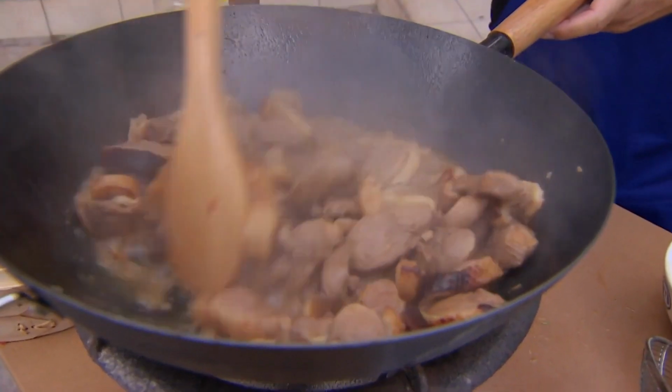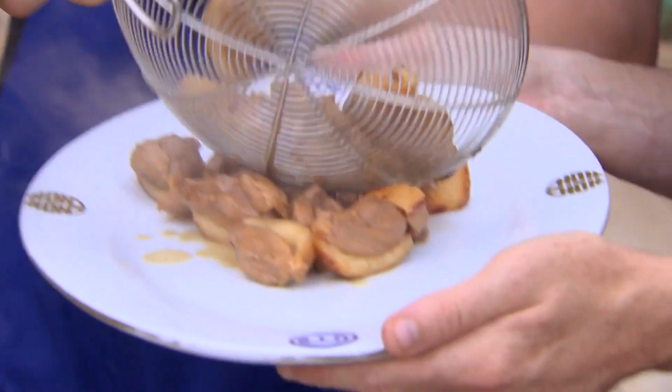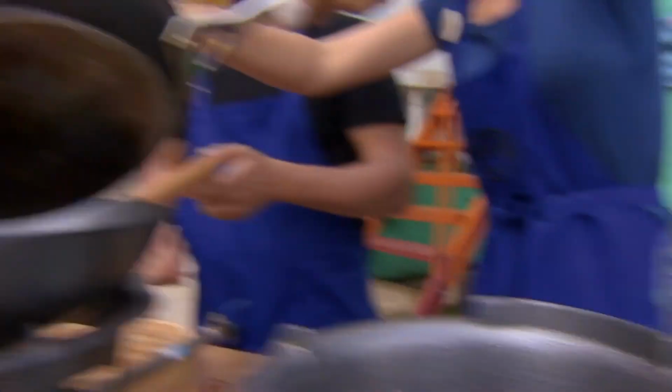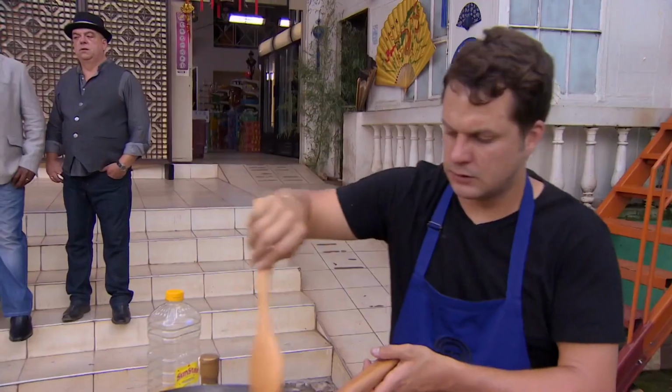You want to check? Yeah, nice. Let's push, guys. Let's go. Let's move it now. The rice is going in there. We still have more rice that we have to give in there. We're going to just crack the eggs in there and give it a good scramble.